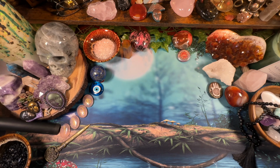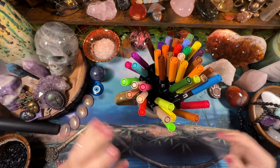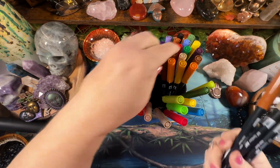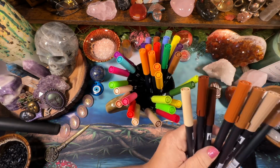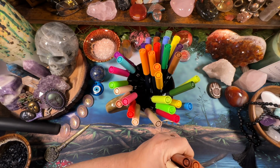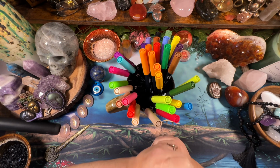So, another thing that I got is a whole bunch of Tombows. I had purchased one, which was like a brown and like all these different colors in a kit, right? And so I started, and these are Tombows. And I had never used Tombows before. And the reason why I decided to try them, I think I was watching, of course, one of Dawn Michelle's videos, and she just swears by the Tombow. And I had never understood why.